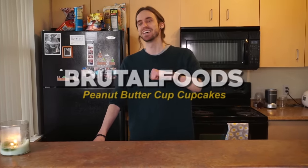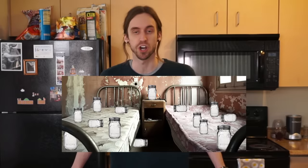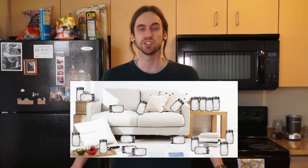My name is Ian, and it's time I let you guys know about my crippling addiction to jars. Over the past few years, I have amassed a large collection of jars. There's jars in the bedroom, jars in the living room, so many jars that I just don't know what to do with all these empty jars.